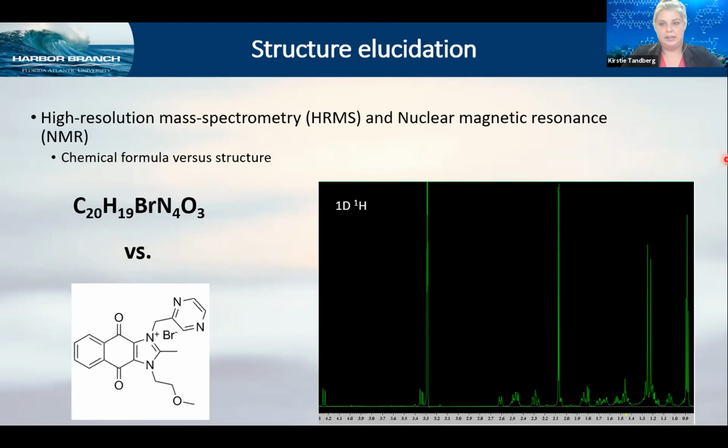So this is a 1D single pulse proton spectrum of one of my compounds. And in this spectrum, each of these peaks represents a single proton in the molecule. And the chemical shift, or where these peaks fall on the baseline, is determined by the electronic environment of that proton in the structure. So using this experiment and other 1D and 2D NMR experiments, you can collect pieces of the puzzle and put that together to determine the structure. So this is actually the chemical formula and the structure for YM155, which you saw on a previous slide.